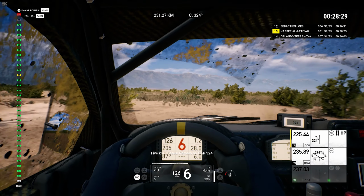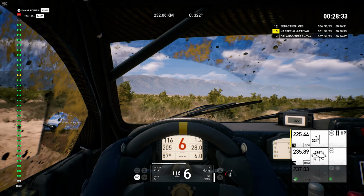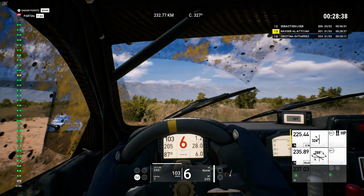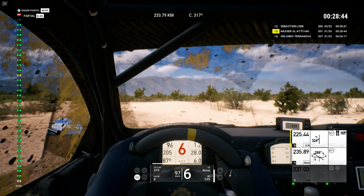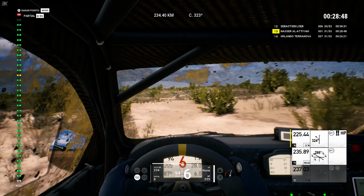And I said for Alonso, just finishing. Don't care if it's 5th, 20th, 87th, as long as he finishes. That's all he needs to do. Get that experience under his belt. Something that, as I said, Loeb didn't really do well in his first few years. He just went flat out. Even he was a bit unlucky as well.